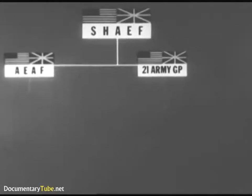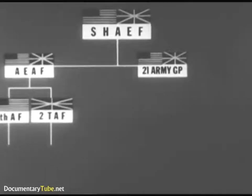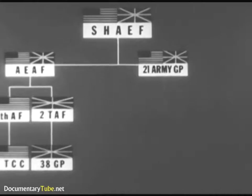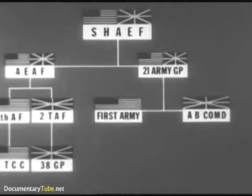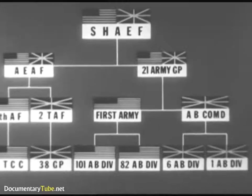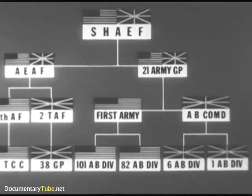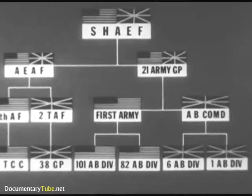Under AEAF were the 9th and 2nd Tactical Air Forces, which controlled American and British troop carrier units. 21 Army Group commanded American and British and Canadian ground forces and the airborne divisions. Orders for the operation had been issued to troop carrier and airborne commanders, and their initial studies had been made.